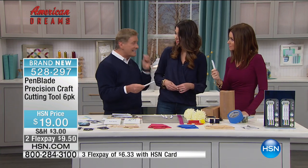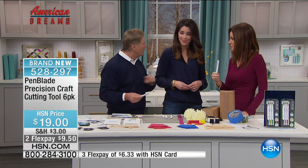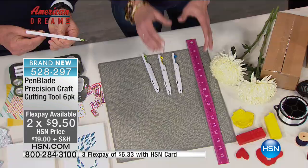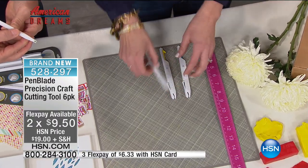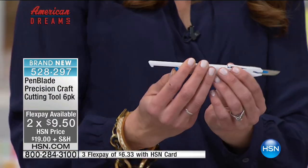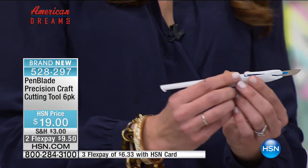And again, you're getting six of these, all right? You're getting three of the two packs. But why do we need three blades? Well, let me explain. You need three blades because depending on the project you're doing and the tools and the products that you're using, you'll choose and determine which blade you use. Okay. So starting with our blue blade, the 10 blade, is our heavy multi-purpose utility blade. This is the blade we recommend.